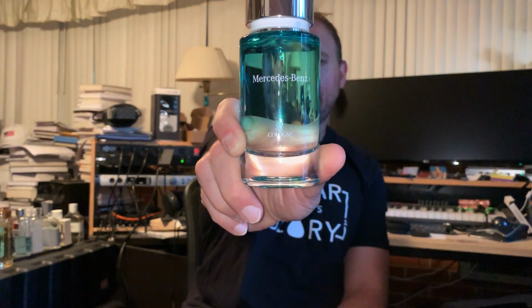Now Monday was a gym day, so a lot of times I like to wear kind of a lighter fragrance. Usually they involve citrus, that kind of thing, and that's what I did on Monday. So I went with Mercedes-Benz Cologne, and I'm finding that Mercedes-Benz is putting out some nice fragrances, and this is no exception. So this gets compared to one that I wore later in the week, which is Dior Homme Cologne, and you know, I can see that.